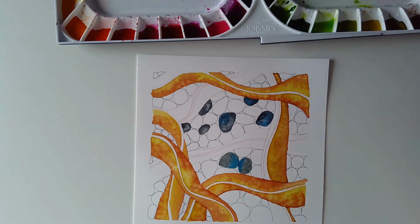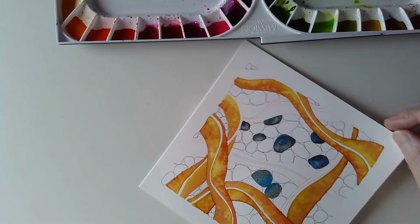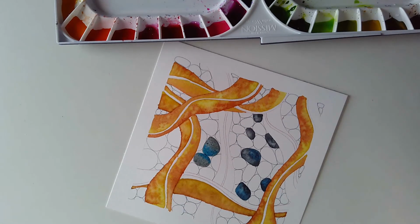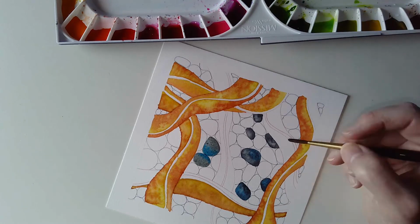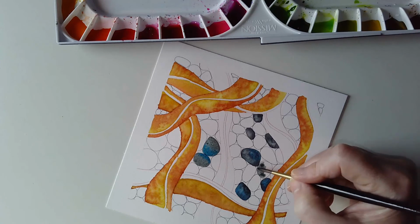Perhaps I'm playing with these too much. And something I've noticed about this paper is I did draw the design in pencil to begin with, to give myself an idea. And the pen lines didn't go where the pencil lines were, so I used a kneadable eraser to rub the pencil lines off. And it seems to have pulled the surface of the paper up a little bit, which is annoying and something for me to consider in the future. So let's do some more pebbles while this is all drying, because I can.